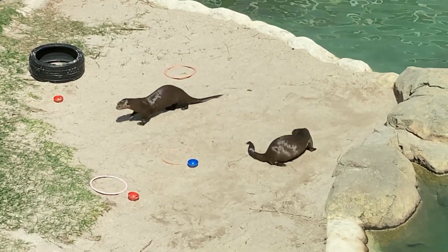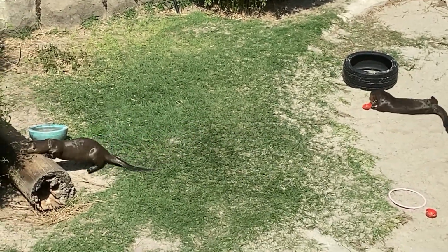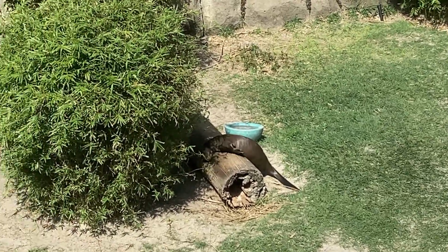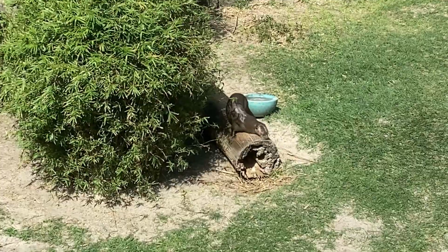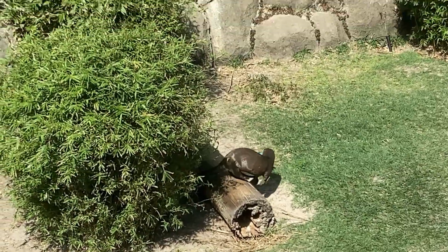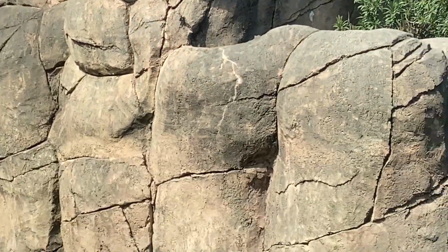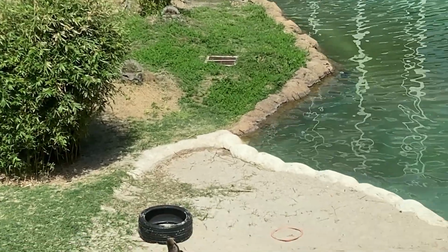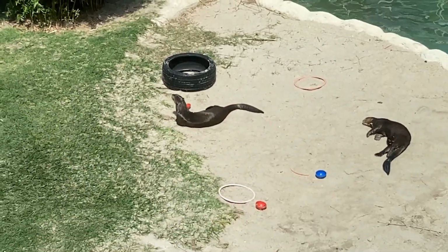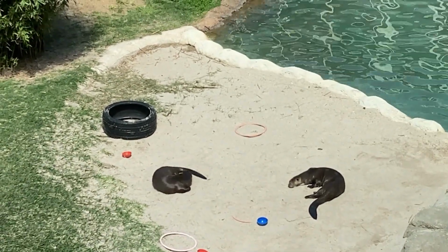You can get an idea just how big they are. Look at him on that tree trunk. They've got the free reign of this whole display here, which is really enormous. I guess it would have to be for animals that big. But probably enjoying the sun. Okay, we're gonna enter the rainforest back here.